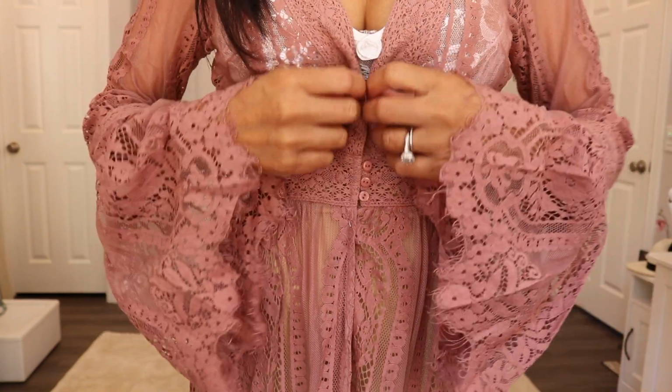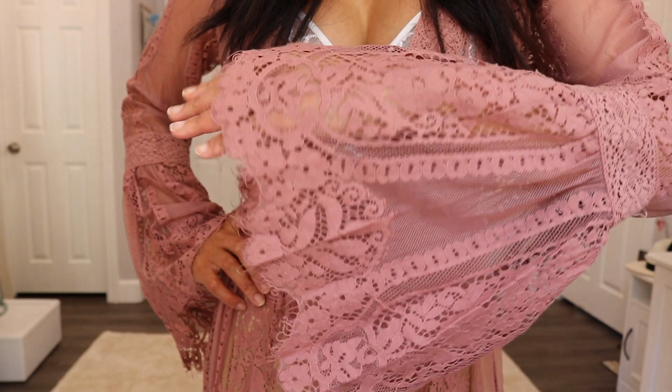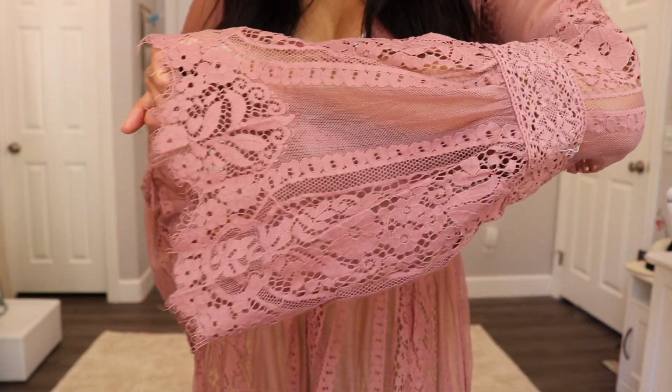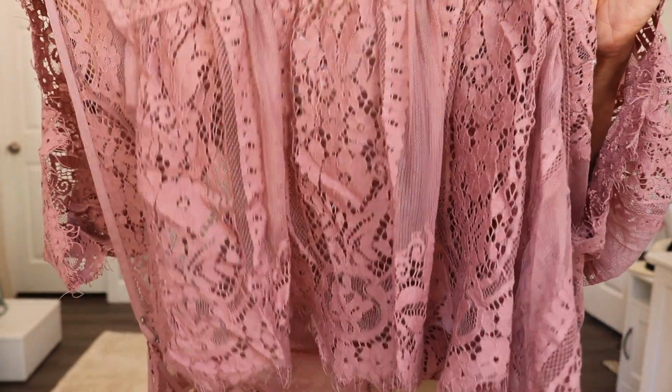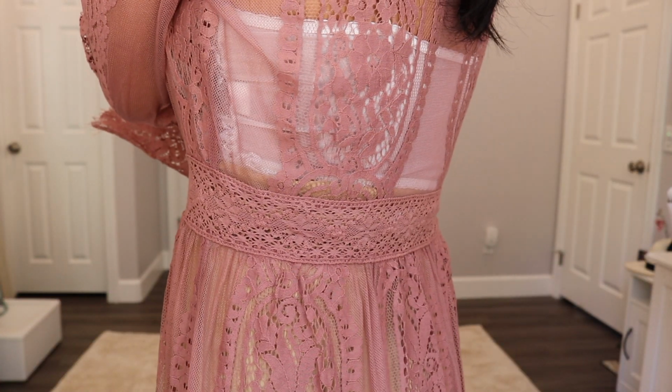I'm gonna add them all the way down to the bottom of the duster so it looks more like a maxi dress. I used safety pins for this video, but look at the sleeves here. It's just a really pretty lace. Here's the bottom matching as well, and I just love the way it looks. So boho, so cute.